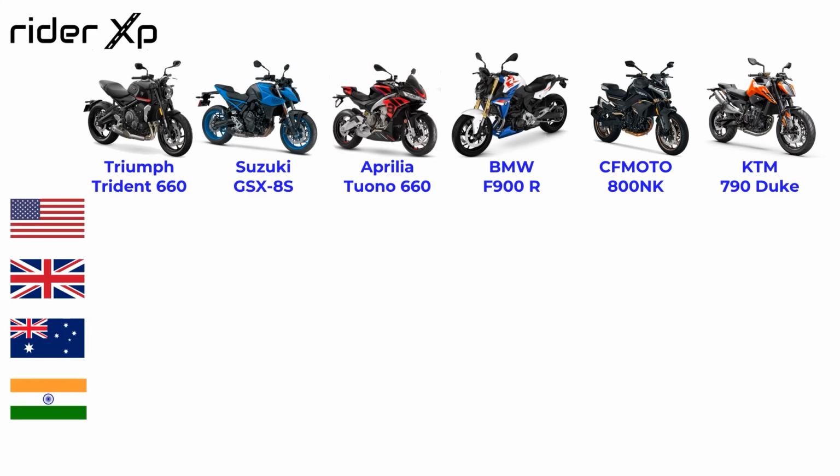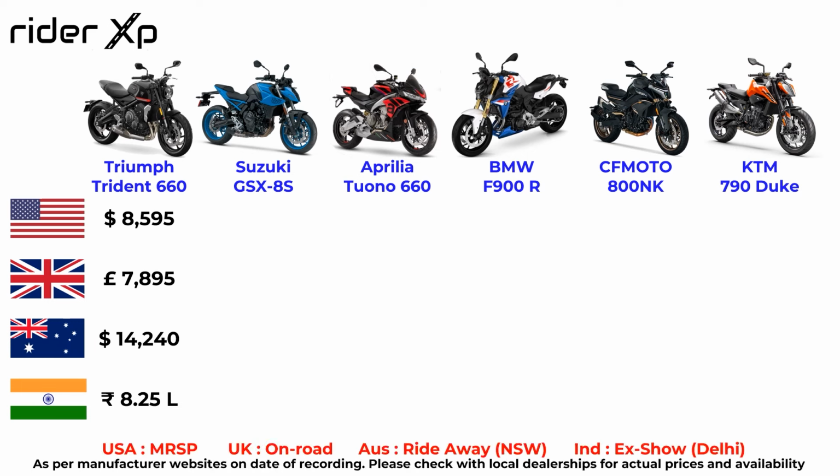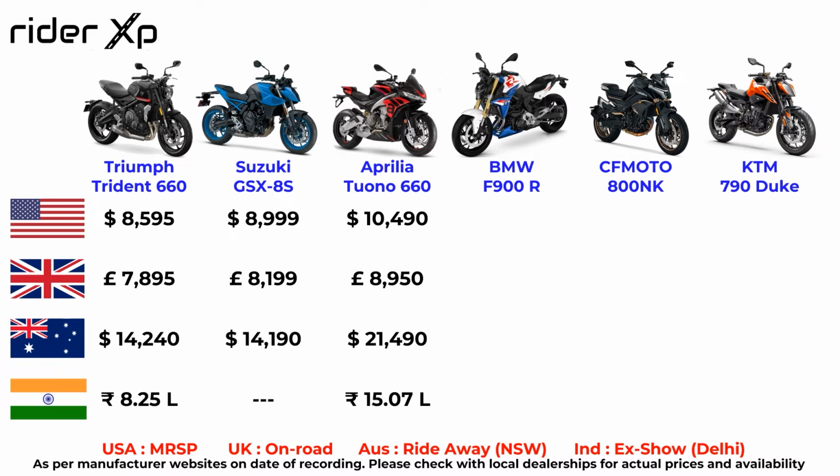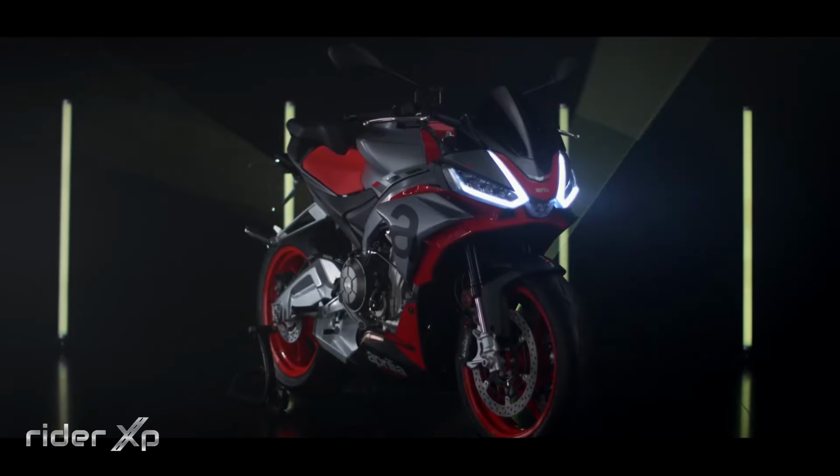Despite the lowest power, the Trident isn't the cheapest, but for overall fit and finish, the pricing is pretty competitive. Suzuki is actually a few $100s more. The Aprilia pricing suggests that if you want the most premium machine in the entire segment, you better have the money to afford this flashy exotic toy.